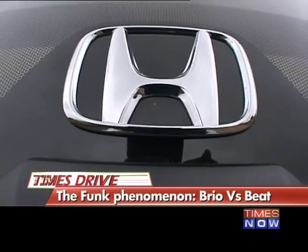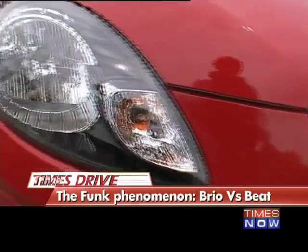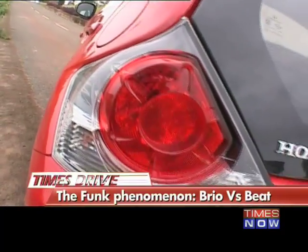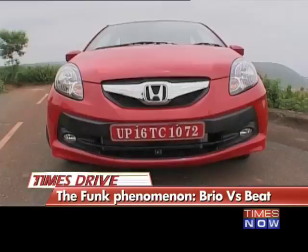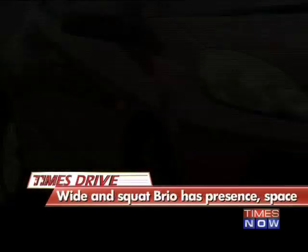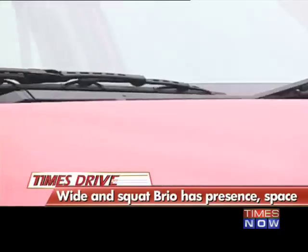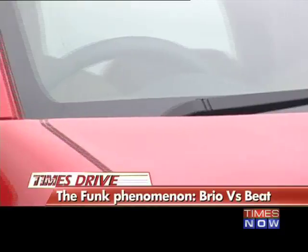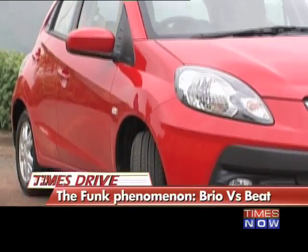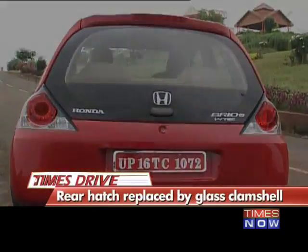Design on the Brio is similar, again plenty of lines and curves. The front is a design salaam to what other Hondas are generally doing right now, the entire arrowhead thing, and the Brio is wide and squat, which does two things: more space for you inside, and the car looks better placed on the road. Move round to the back though, and that's where your eyes pop. Honda's done away with the traditional hatchback and turned the entire clamshell into glass, which is unusual.